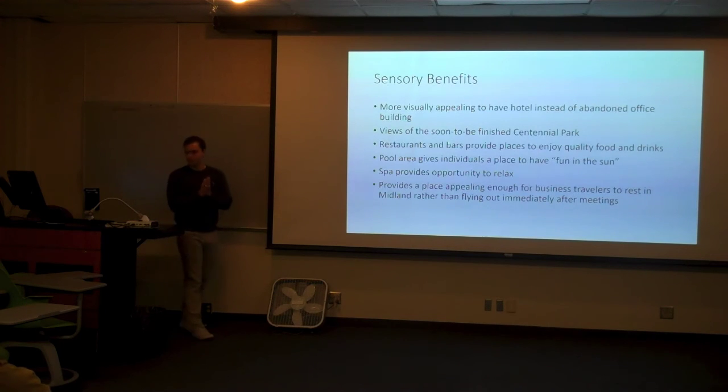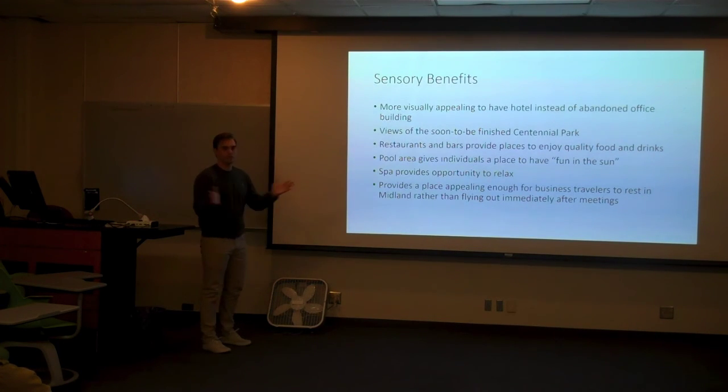And sensory benefits. That's kind of an abandoned building. We saw it. It has some neat architecture from back in the day, but really isn't that visually appealing when you see all the windows busted out and that sort of thing. So this would definitely be more visually appealing to guests and residents of Midland, and provide great views of the soon-to-be finished Centennial Park. As far as the taste aspect of sensory goes, restaurants and bars are a great place to grab a steak, grab a beer, maybe some more upscale cocktails.